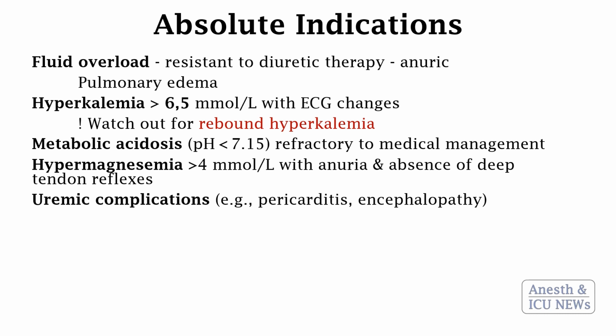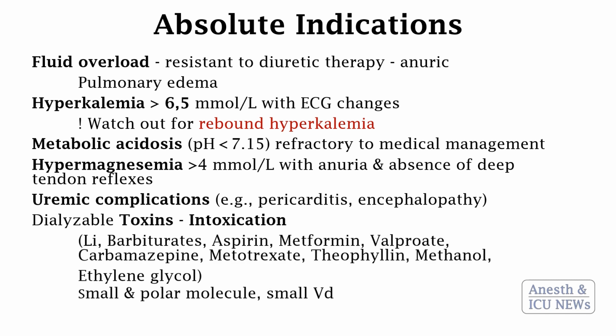Then there are uremic complications like pericarditis, encephalopathy, thrombocytopathy, and finally toxins, which are commonly asked on board exams, so it is worth remembering them. These molecules need to be small, polar, and have small volume of distribution, and when they are, they can be easily removed by renal replacement therapy.